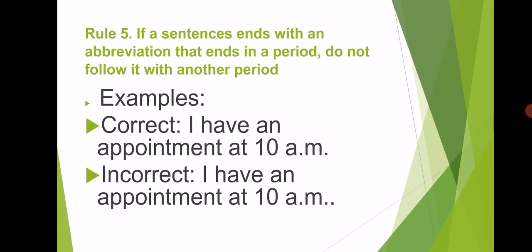So, that's it. Rule number 5. If a sentence ends with an abbreviation that ends in a period, do not follow it with another period. So, example, I have an appointment at 10 a.m. So, this is correct. In this rule, we often use periods with abbreviations like Mr., Mrs., Dr., a.m., p.m., etc.